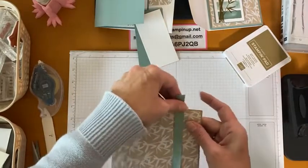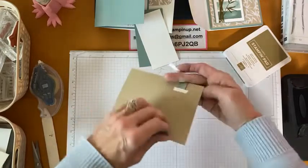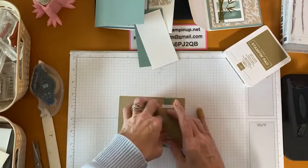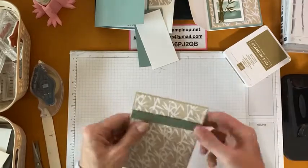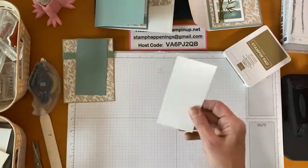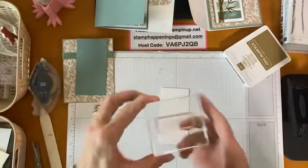Now I want to just make sure I'm going straight here. I want to pull it nice and tight because I am going to be laying some stuff over it. If it's loose, sometimes it makes it a little bit bumpy. So the tighter you can have it, the better. I like that.